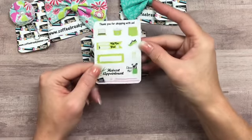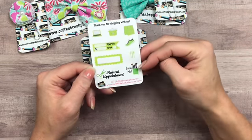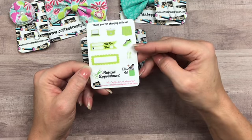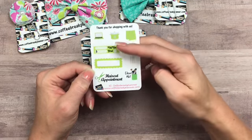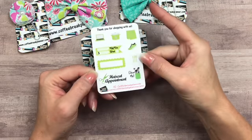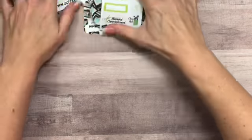And then I got a freebie. It says, thank you for shopping with us. Hair appointment, clean me, which is makeup brushes, food, shoe, shopping bags, crock pot, laptop, and bildew quarter box. Very cute. Thank you, Coffee Break Planner. That's what I got from them.